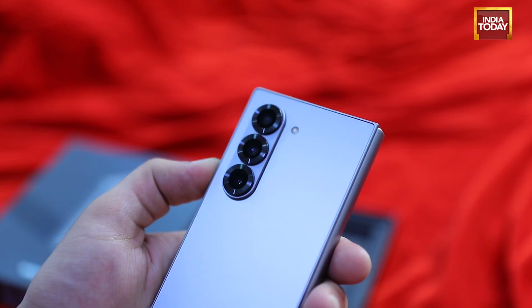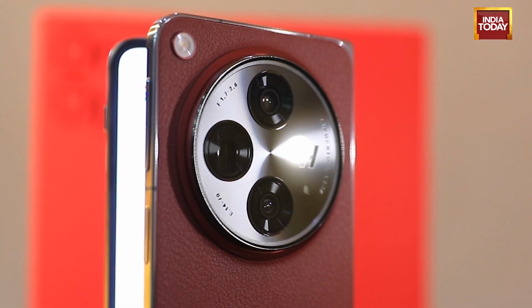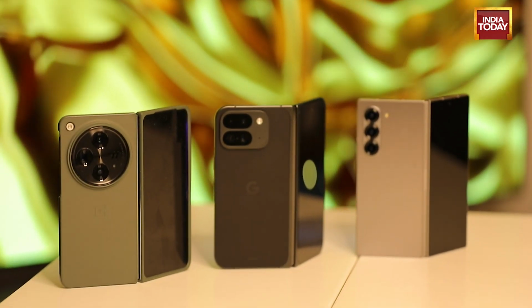Now, if you look at any of these foldable devices and you compare them to their non-foldable counterparts, for instance, the Z Fold 6 with the S24 Ultra, or the OnePlus with the normal Pro line, which is not a foldable, you'll always see that the cameras on a foldable device or even a flip device are slightly inferior.